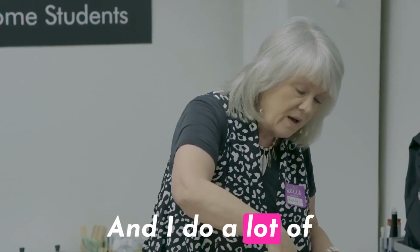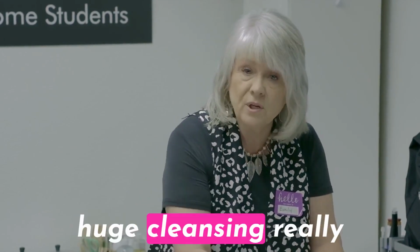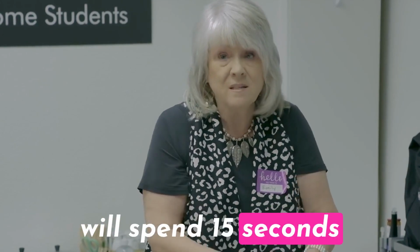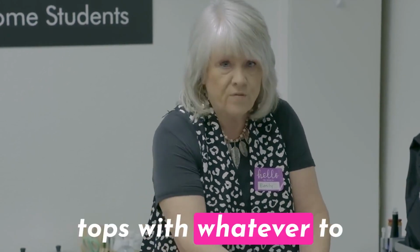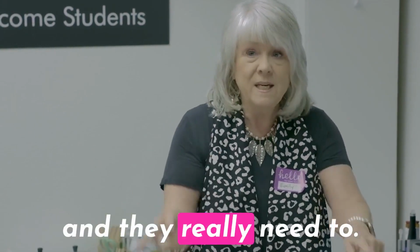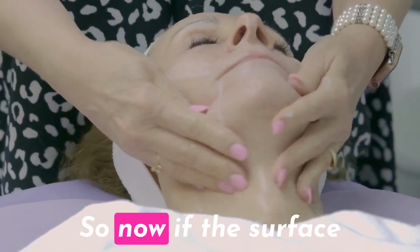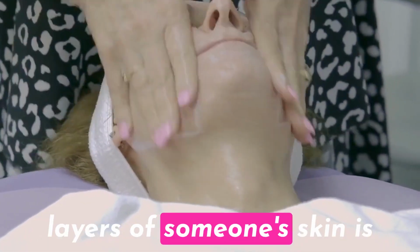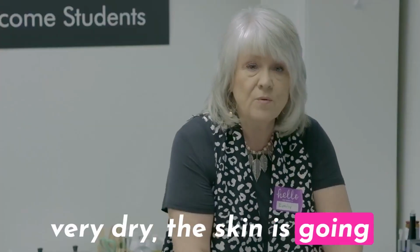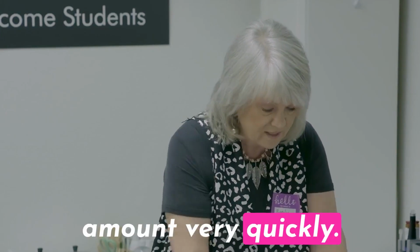And I do a lot of education and preaching about how huge cleansing really is, because most people will spend 15 seconds tops to clean their face to get to corrective products. And they really need to flip-flop the thinking. So now, if the surface layers of someone's skin is very dry, the skin is going to absorb the product, even if you use a generous amount, very quickly.